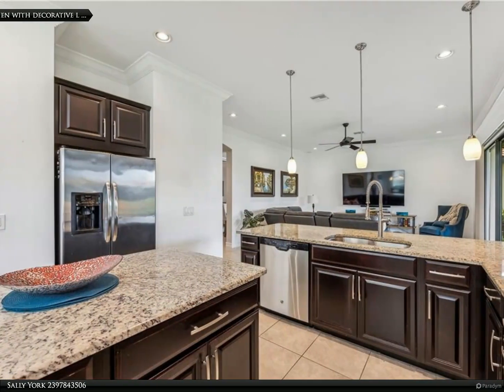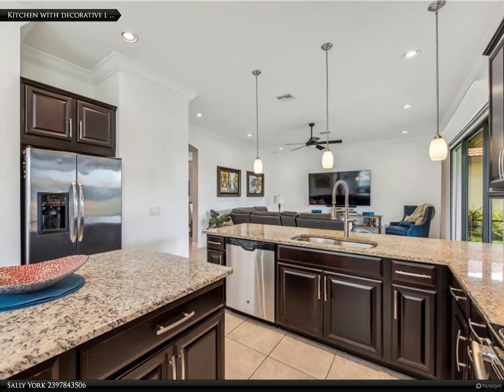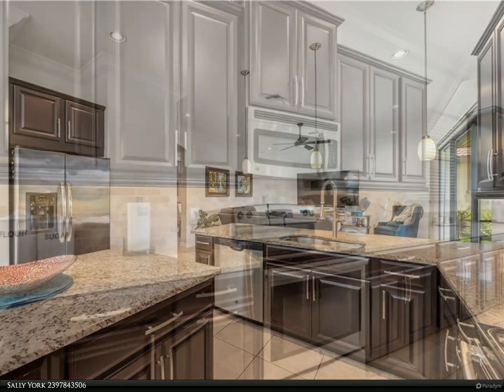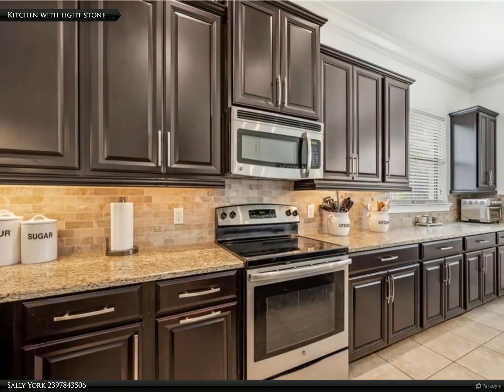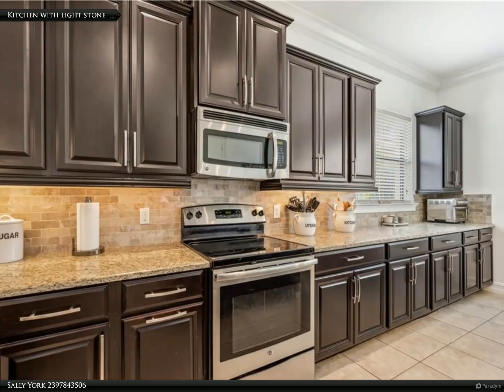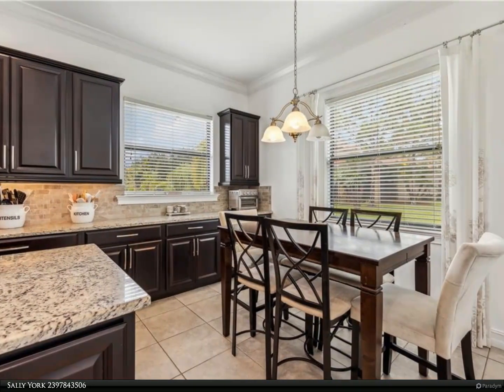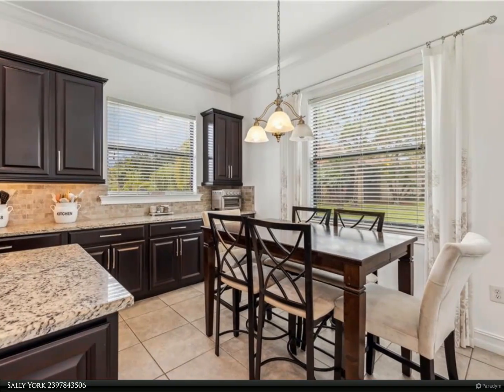Upstairs, a loft/family room with a walk-in closet and air hockey table adds to the entertainment space. The primary bedroom features 2 walk-in closets, a soaker tub, walk-in shower, and private water closet. Ample storage throughout the home, including custom cabinetry and overhead storage in the garage.